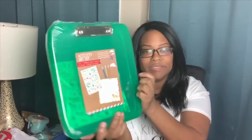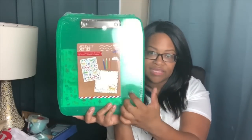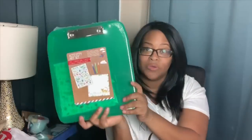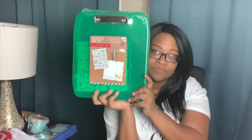This is an activity art set. It has a clipboard caddy, which is this big thing, and inside of this, there's the clip, and then there's a handle on the bottom for them to grip it. It's wrapped in plastic right now, but inside of here there are markers, stickers, and a notepad. So I thought this was a really cute idea. It was $5.